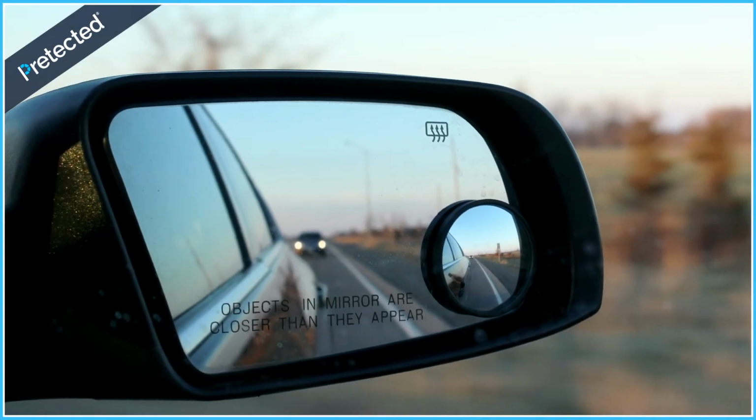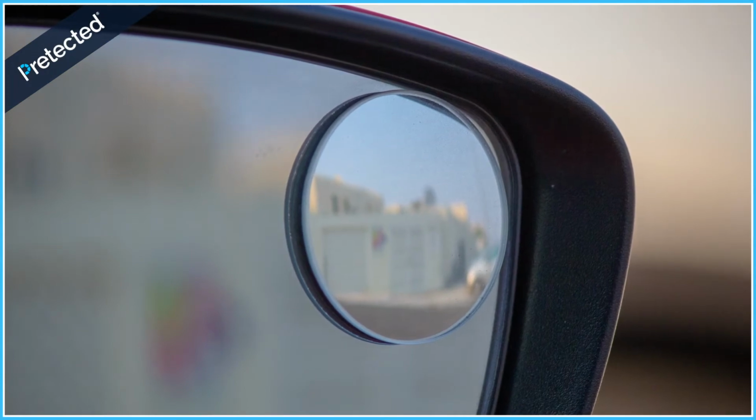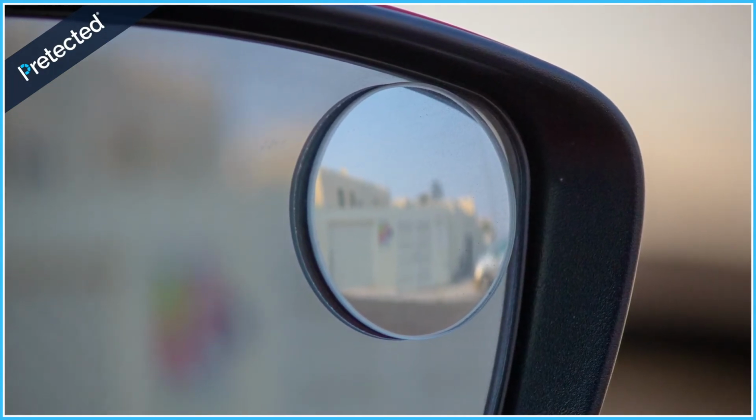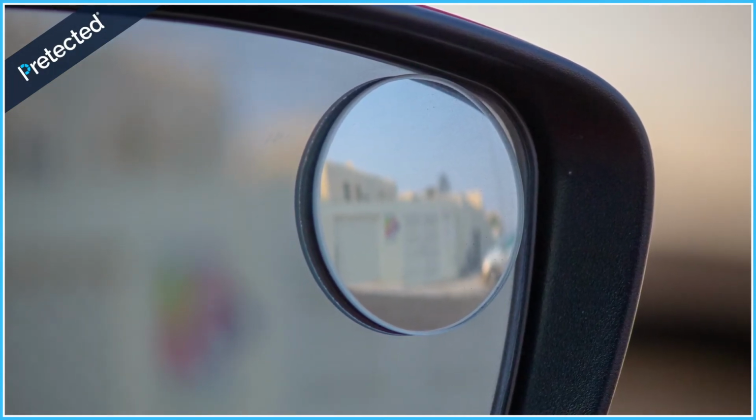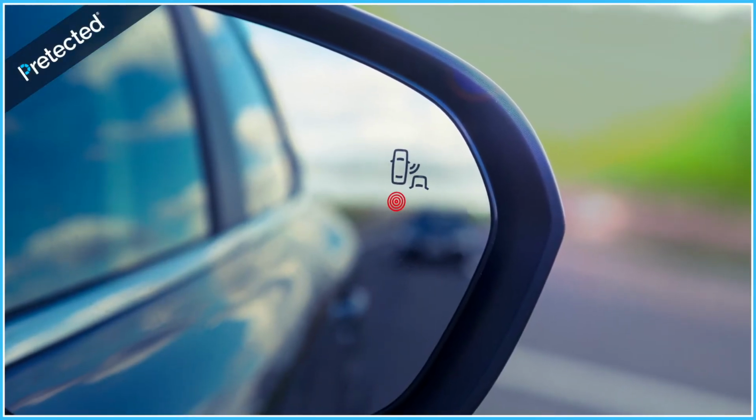Stay safe with a blind spot mirror or blind spot sensor. A mirror can easily be installed on any existing vehicle, so it's something to consider if your car has a blind spot. Many newer vehicles these days also come with blind spot sensors.